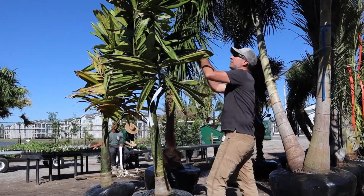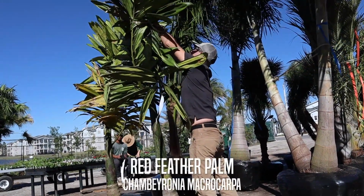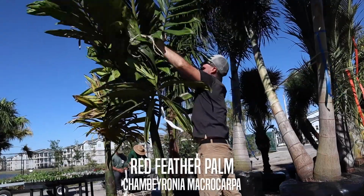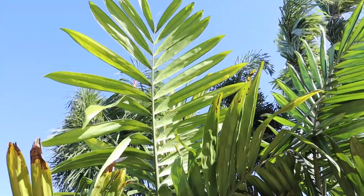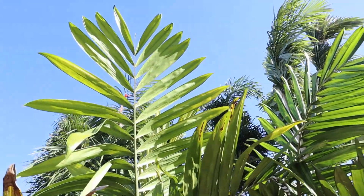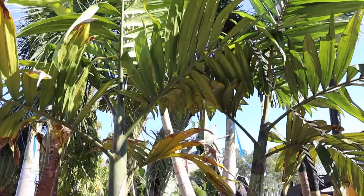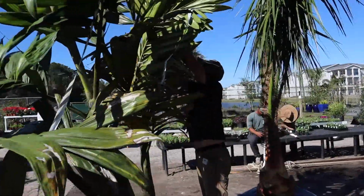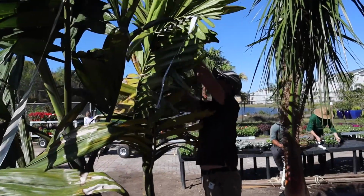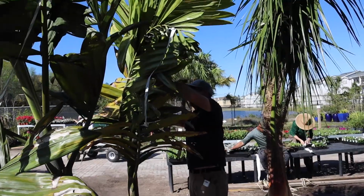Now the farm calls it the flamethrower, or no, they call it the red feather palm, but other people call it the flamethrower palm because when the new growth comes out of the center, it has a nice red hue to it. These things are spectacular. I believe these bad boys are going for around $800 to $900. Very unusual specimens. Only at the beaches for these. These are a little bit more cold sensitive.